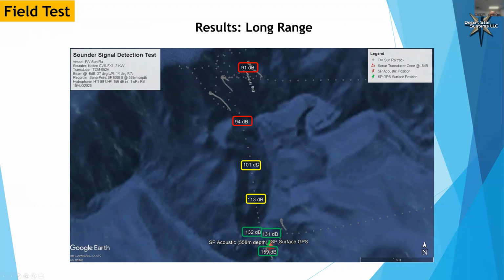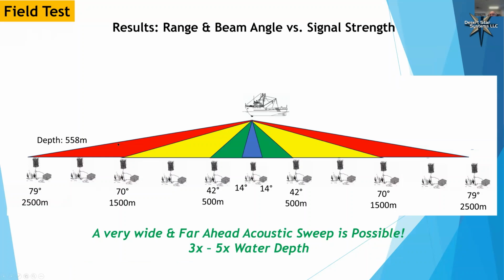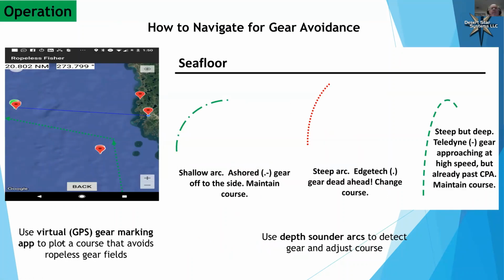That's about 3 times depth. And then still a weak but usable signal at 2 and 2.5 kilometers. That's up to 5 times the depth at the location. So here you can see that beam pattern again, the advertised beam, but really we are in the green for much more, and then the yellow, and then even the red.